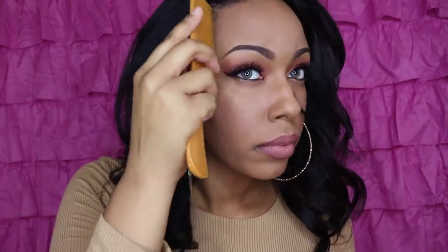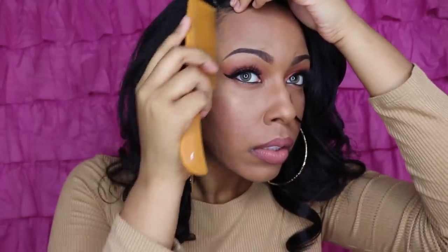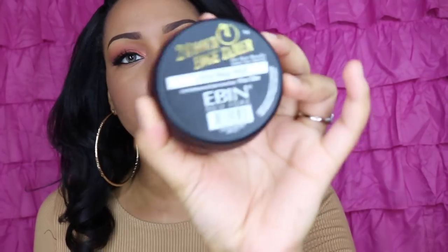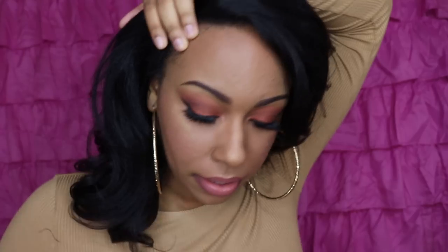I'm gonna lay them down with some Ebin New York Edge Tamer. I'm gonna use the 24-hour Edge Tamer, Ebin New York Extra Mega Hold Edge Control. I think this edge control is really good, but like what some people have said, it can turn white and cake up a little bit. So I'm just gonna put this on my edges and then take my toothbrush and brush them down.